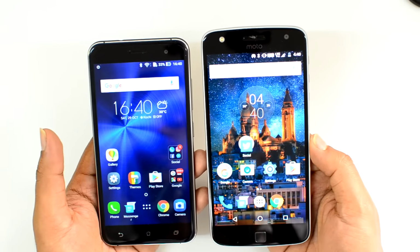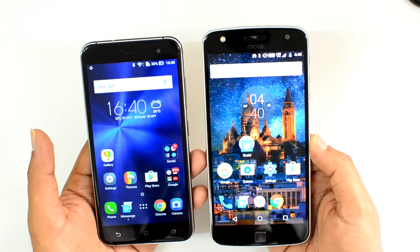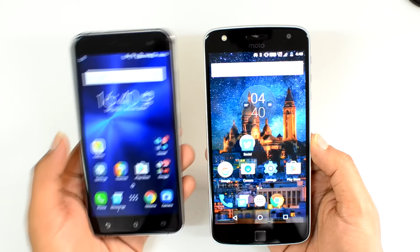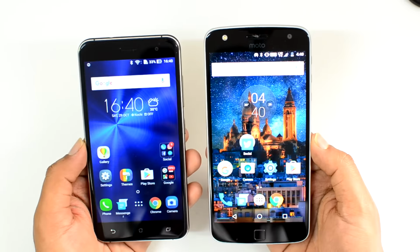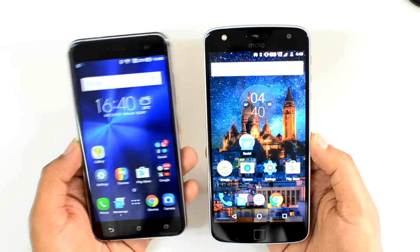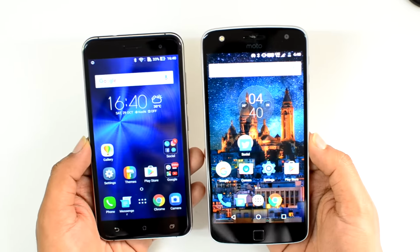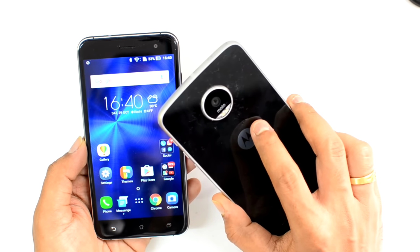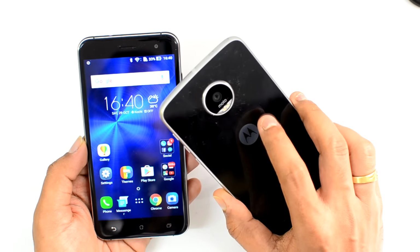So which is the better device to buy? The ASUS Zenfone 3 comes in two variants, 21,999, that's the variant which we have right now. There is also a 27,999 variant which comes with 4GB RAM and 64GB storage. And the Moto Z Play comes with 3GB RAM and 32GB storage for 24,999.